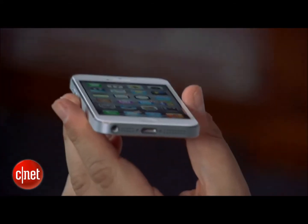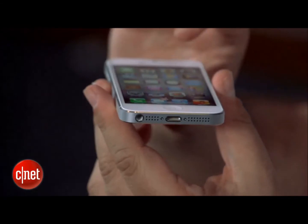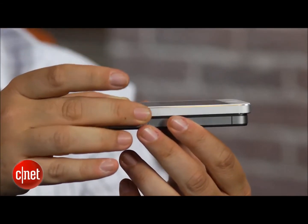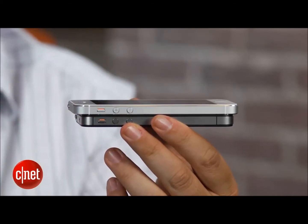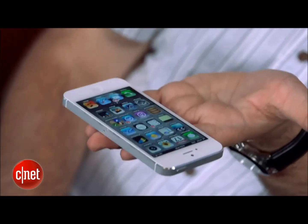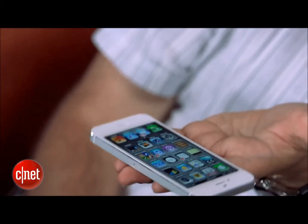Now, how does the battery hold up? That's a good question, because this iPhone is actually thinner and lighter than before. You're dealing with percentages, 18% thinner, 20% lighter. The thing you're really going to notice is maybe not so much the thin element, but that it's light. It's really light. It makes the iPhone 4 and 4S feel much more leaden and dense.